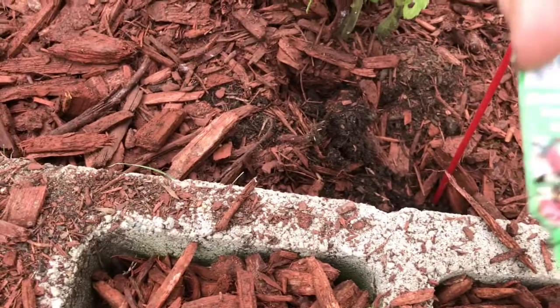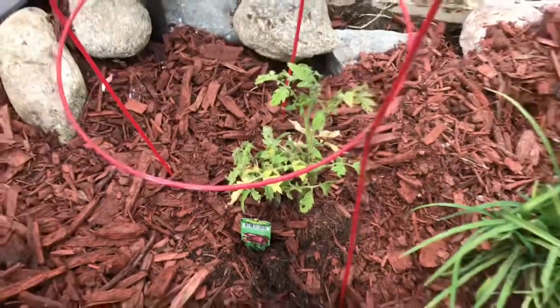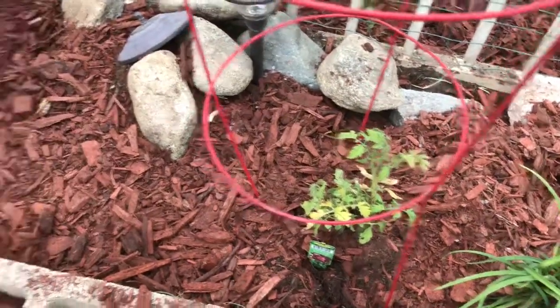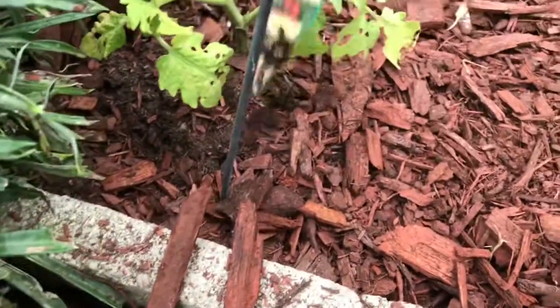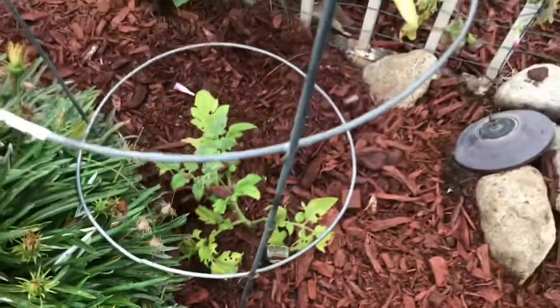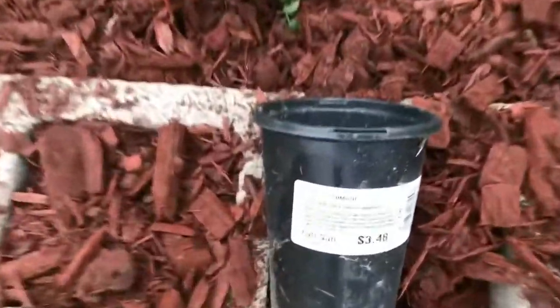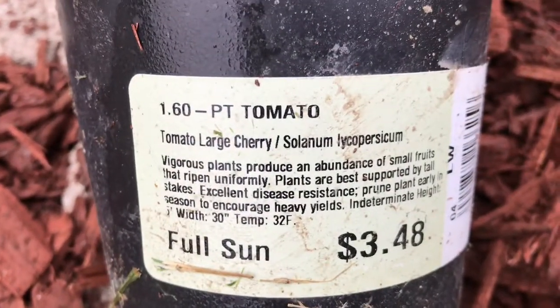Let's see if we can see what this is. This is the Cherokee Purple. I planted one of those last year and loved it, so I found another one and bought it. And this one, I think, is a cherry tomato. Yeah, cherry tomato. And the other one I should have showed you, I think it's supposed to be a bigger cherry tomato. I have to go back and look. That didn't have a name, but it's up on the container. Tomato large cherry. I don't know if I'm gonna like that.